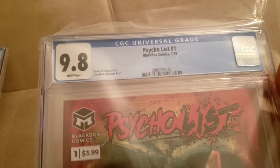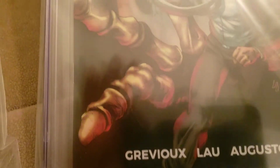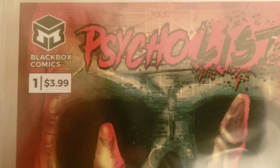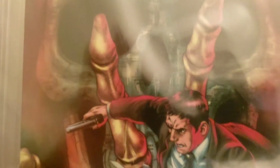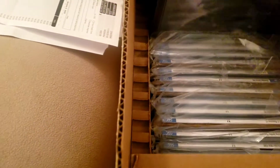We're gonna go with the next one, and that's a 9.8 Psycho List. Another 9.8. Very nice, very nice. If this ever becomes something, maybe Amazon might pick this up, or HBO even. It's a pretty decent storyline. It reminds me of Dexter. I picked up 10 of those straight from Black Box Comics. I went right to them for this.